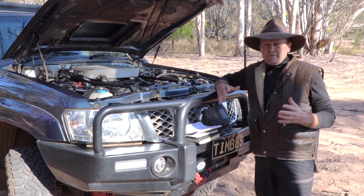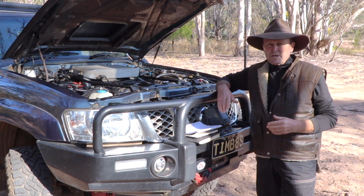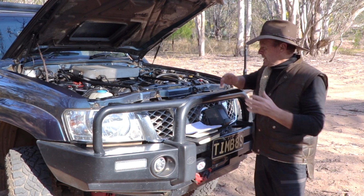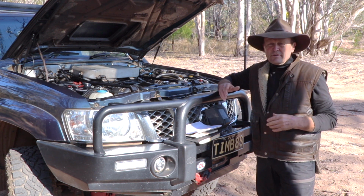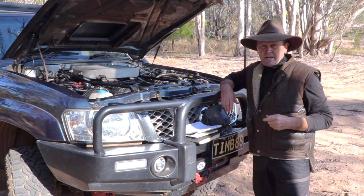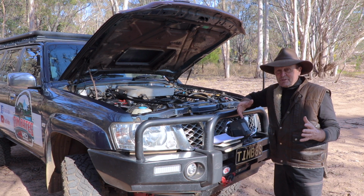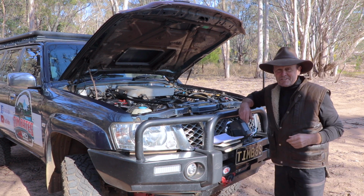But that's when I went from 10,000 K intervals to every 5,000 K oil and filter change intervals, well, give or take. But diesel engines, they absolutely love good clean oil, especially when they start getting a bit high in the K range like this one is, 400,000 Ks. So what's been done to this mighty ZD30 Patrol?